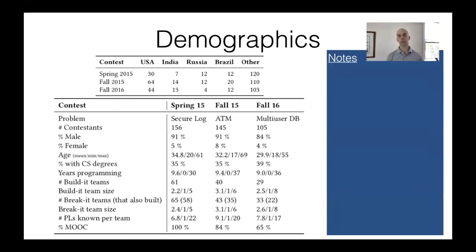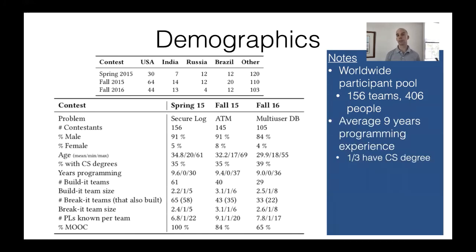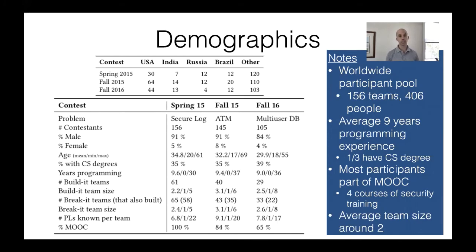So before we look at some of the regressions, let's look at some of the demographics of the contests overall. As I said already, there were 156 teams. Each participant had an average of 9 years of programming experience, and that's because many of them were part-time professionals that had been programming for a while. Many were university students, so they didn't yet have a computer science degree, but they did have programming training. Most of the participants were part of our MOOC. The average team size was around 2, and participants were from all over the world.